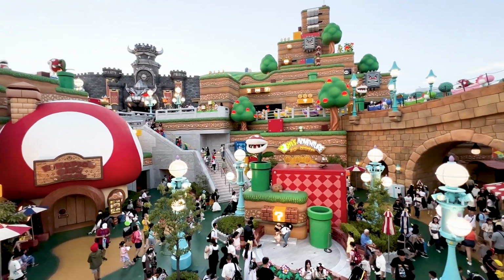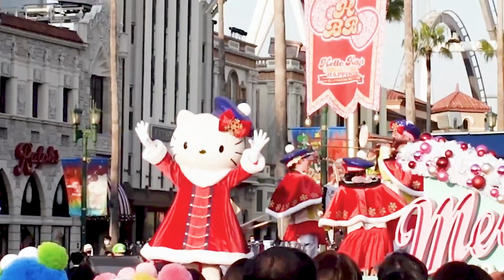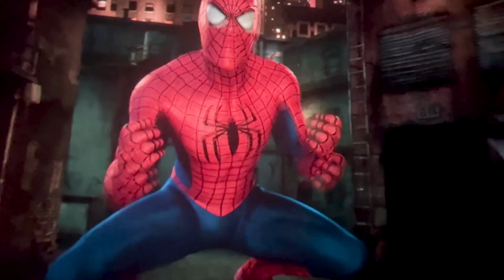where aside from Super Nintendo World, you'll also find the famous Harry Potter world, while featuring other popular themes like Minions, Hello Kitty, and of course, your friendly neighborhood Spider-Man.